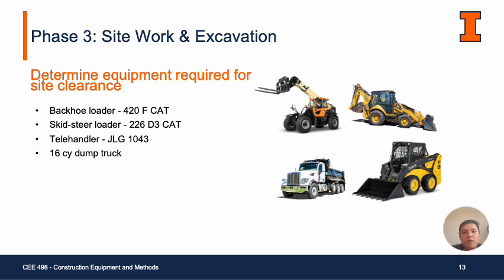Determine equipment required for site clearance. We selected Caterpillar as the primary equipment brand due to the project's proximity to the Caterpillar plant at Peoria. Additionally, we selected JLG as the telehandler brand because of its relationship with Caterpillar. For the backhoe loader, we are using a 420F Caterpillar. For the skid steer loader, we're using a 226 D3 Caterpillar. We are using a telehandler JLG 1043 and one 16-yard dump truck.